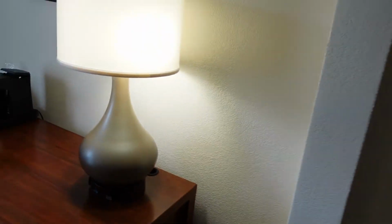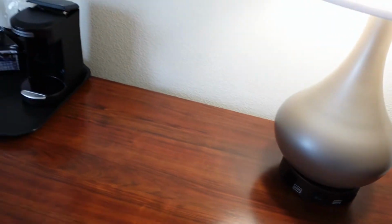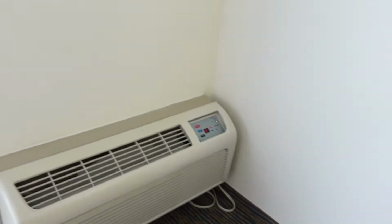A writing desk. There's also an ample amount of outlets around the room, so you have the ability to charge numerous smart devices at one time.